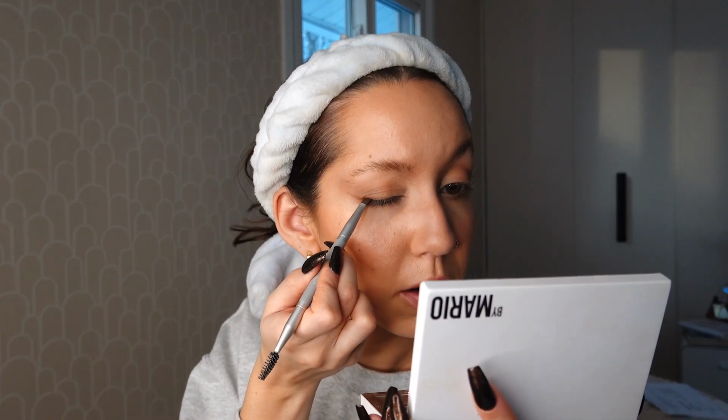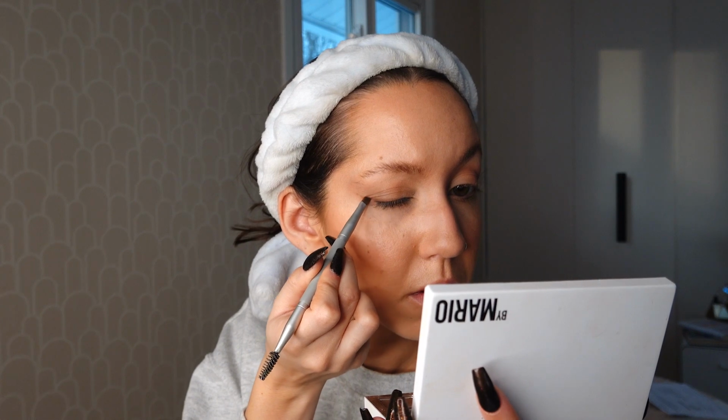Okay, I don't feel like that looks awful. I also don't feel like that looks good. I'm gonna use a darker brown. Yeah, I feel like that's better. Okay, that looks pretty good. Now to see if I can actually do it on my other eye.